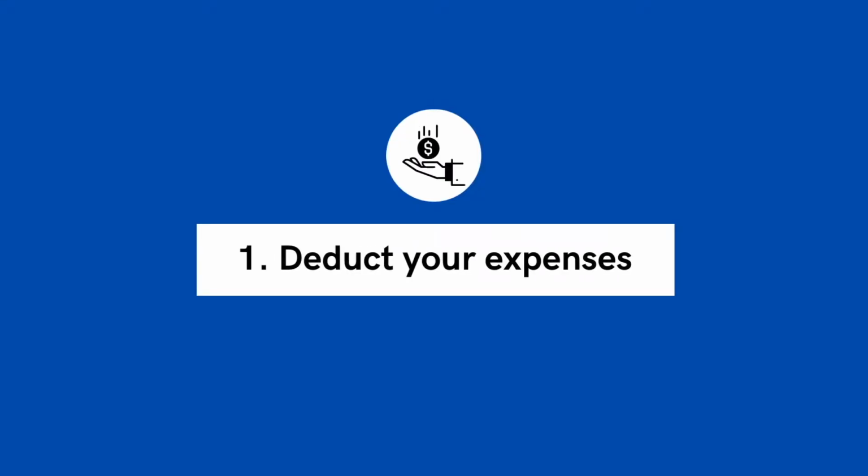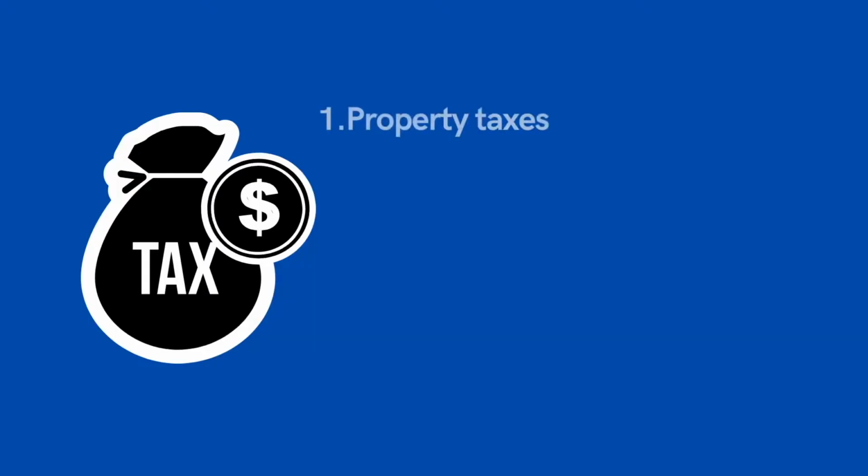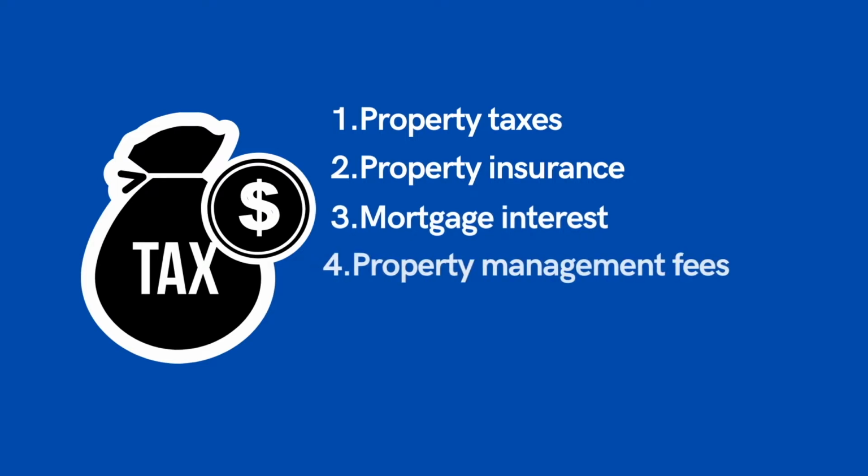Listen up so you can be ready to employ all 4 of these strategies to save that paper. Starting with number 1, deducting your expenses. Now, one of the most significant benefits of rental income is the real estate tax deductions that you can take. You get to deduct expenses directly tied to the operation, management, and maintenance of the property, such as property taxes, property insurance, mortgage interest, property management fees.